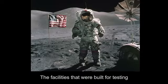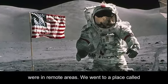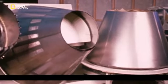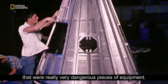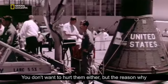The facilities that were built for testing were in remote areas. We went to a place called Newhall. It's northeast of Los Angeles, out in the middle of nowhere. And we actually built simple facilities to test these valves that were very, very dangerous pieces of equipment. Now you think you send your people out there and you need to be pretty careful. You don't want to hurt them either.